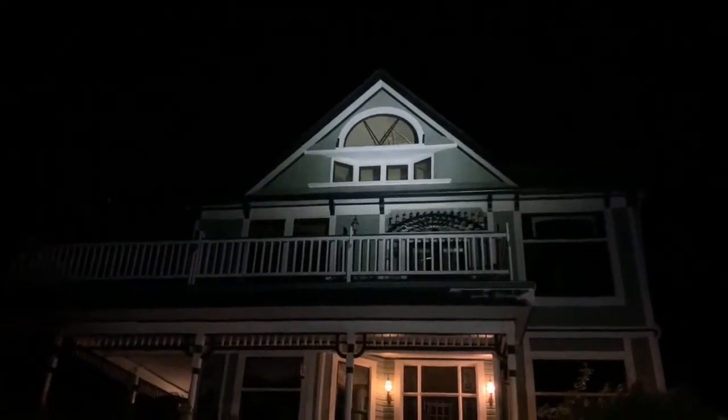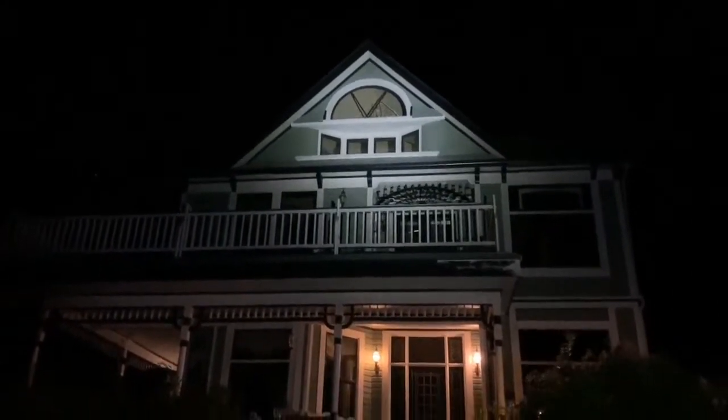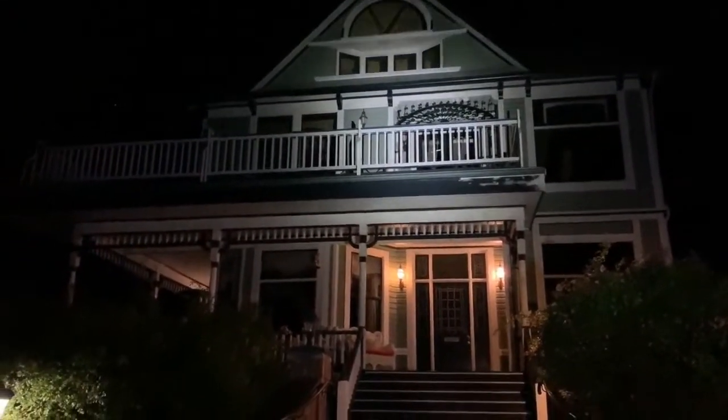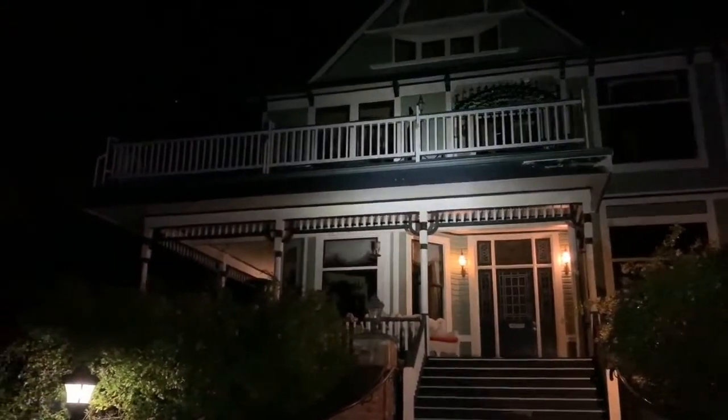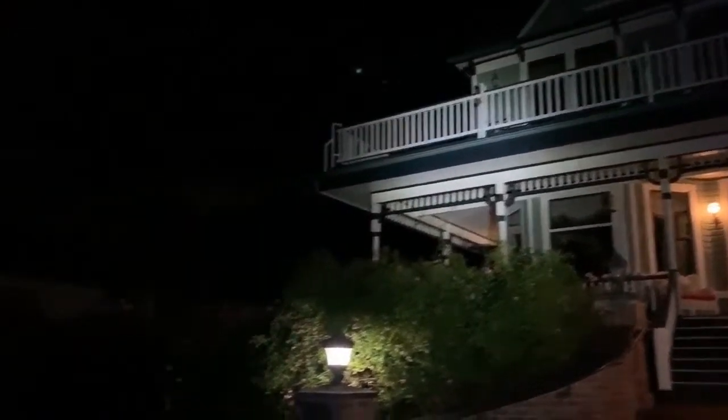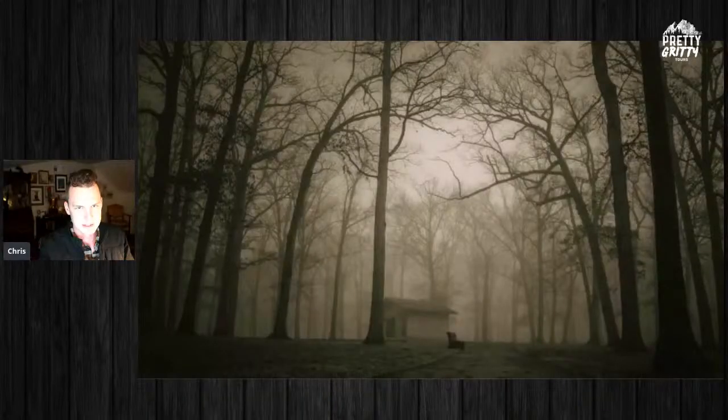Now, people have always told me that they'll be walking downtown in Steilacoom and see a woman on the second floor looking out of this window up there, and that she never looks pleased. There's the house where they end up living out the rest of their days.